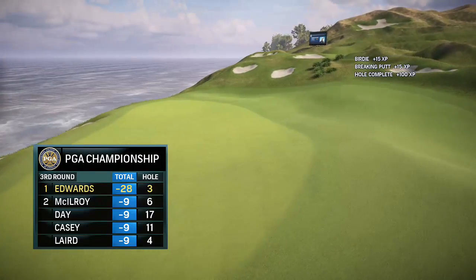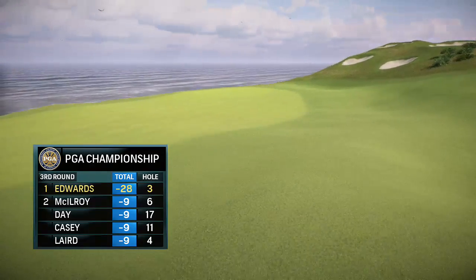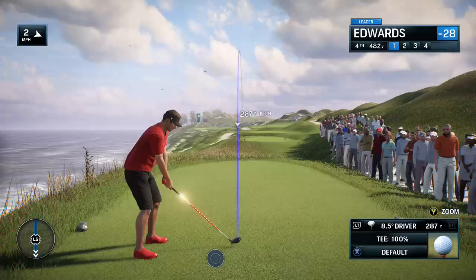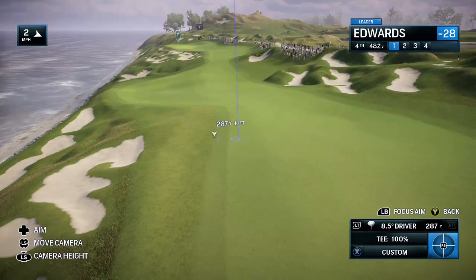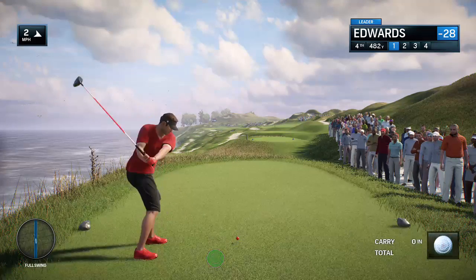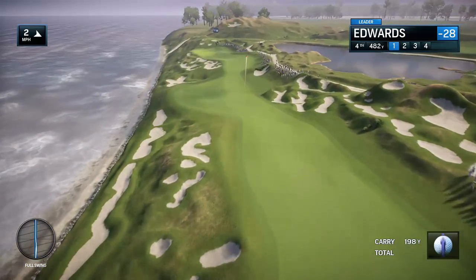Frank, this is the kind of start every player wants. Yeah, swinging it well. Certainly hitting the ball in the right place there. And, yep, good thing, too. He's actually putting well. Nice. Looks good.